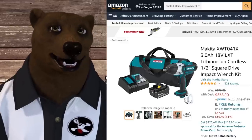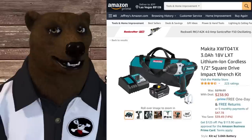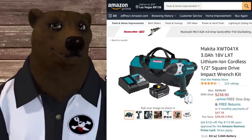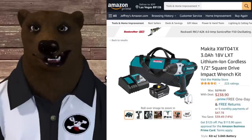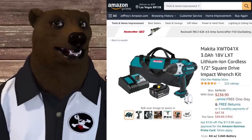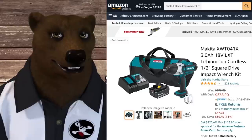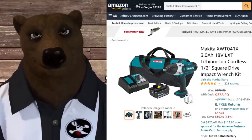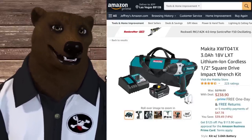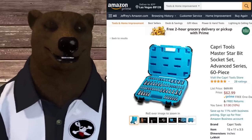All right, now we got the big boy half inch square drive impact wrench kit. This is with the 3 amp hour. This is the Makita XWT041X. They have some catchy names there, don't they? Anyway, this is the big boy driver here with the bag, with the battery, and with the charger. Normally $278.39, on sale right now for $238.90.